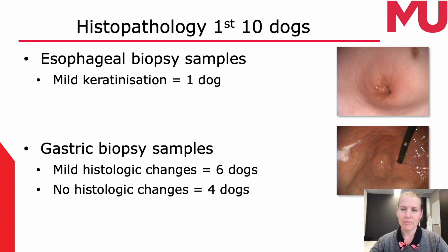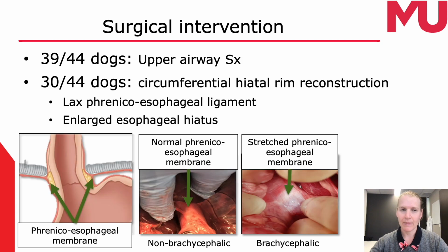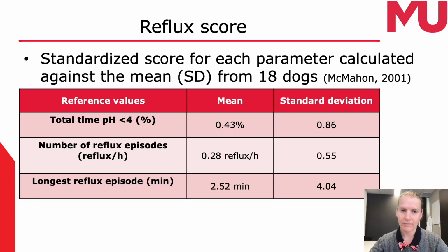Esophageal and gastric biopsies obtained endoscopically revealed minimal changes. 39 out of 44 dogs underwent upper airway surgery, as 5 had already had previous airway surgery. And 30 out of 44 dogs underwent celiotomy for a circumferential esophageal hiatal rim reconstruction. All dogs where surgery was pursued displayed a lax phrenicoesophageal ligament and an enlarged esophageal hiatus.